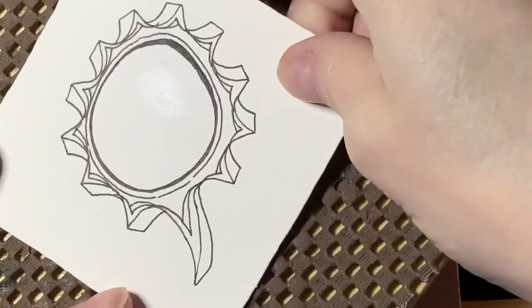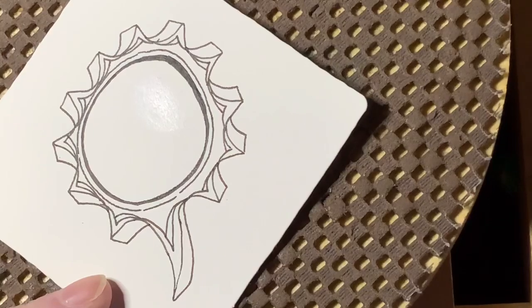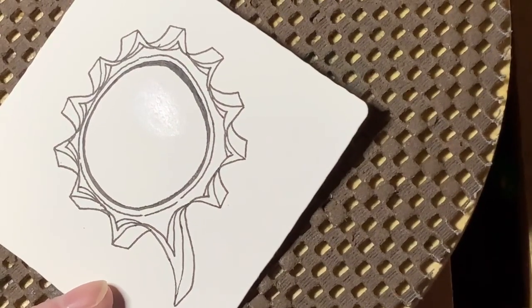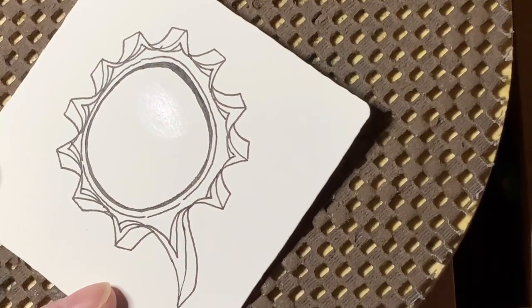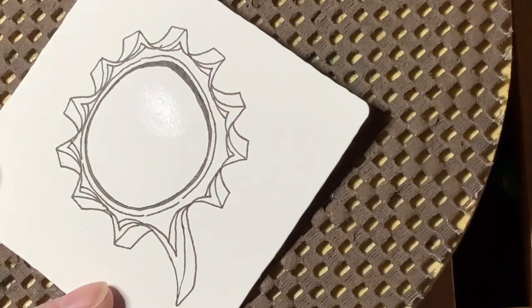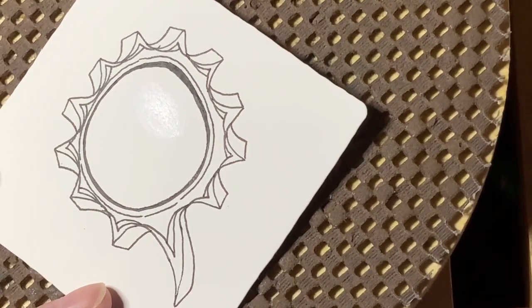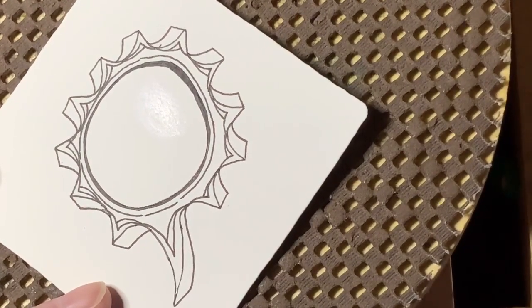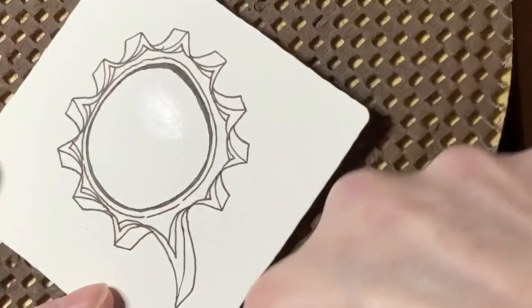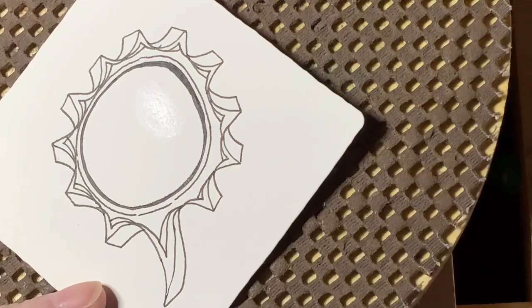Okay, now for this gem, I think I'm going to do blue because I think I have all of the colors I need here. For gems, you can do them as you wish. You can go light to dark or dark to light. I like to go light to dark and then work back and forth between them.